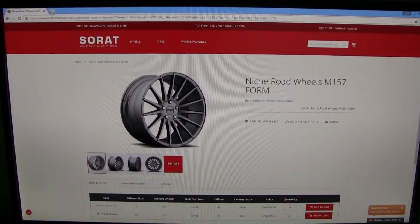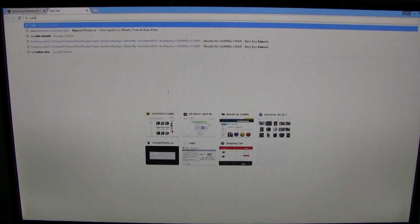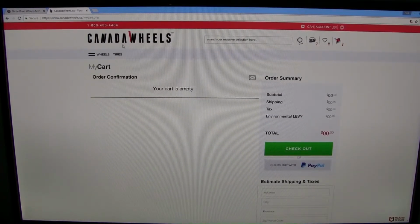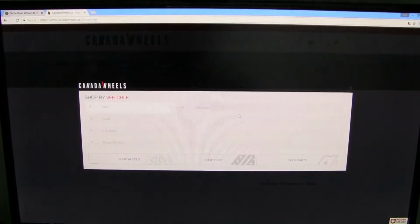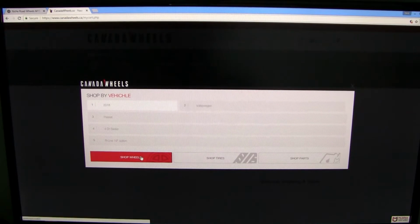I'm going to go on the website, to another website, which is CanadaWheels.ca. I'm looking for wheels. I'm going to shop by the vehicle. Of course, my vehicle is already selected. It's a 2018 Passat 4-door, and because there is no such thing as a GT model, I'm going to click R-Line, 19 inch options. I'm going to shop for wheels.